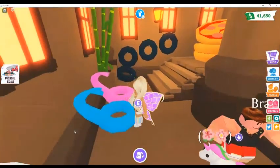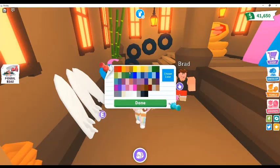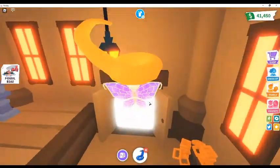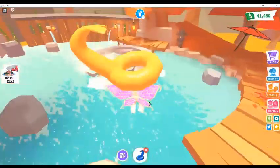So these are really cute. I'm gonna go ahead and buy one mermaid float and put it in a Halloweeny color, maybe a little orangey. And here we are, guys. I'm gonna go ahead and go to the hot springs and relax. I like that float a lot, though, guys.